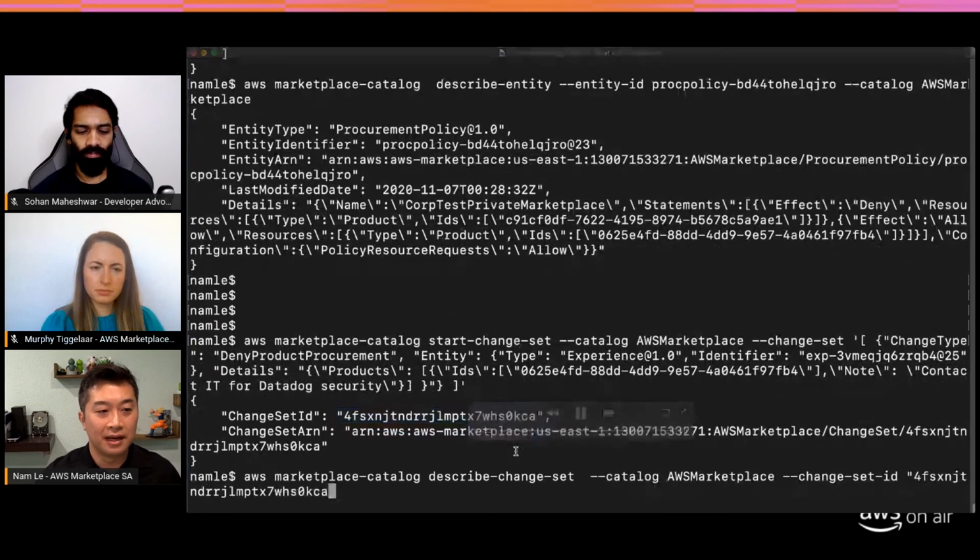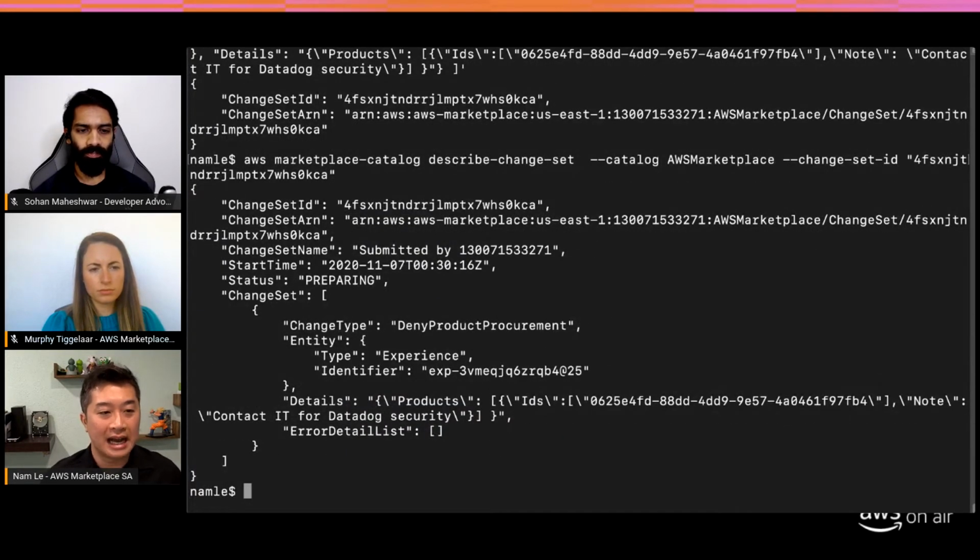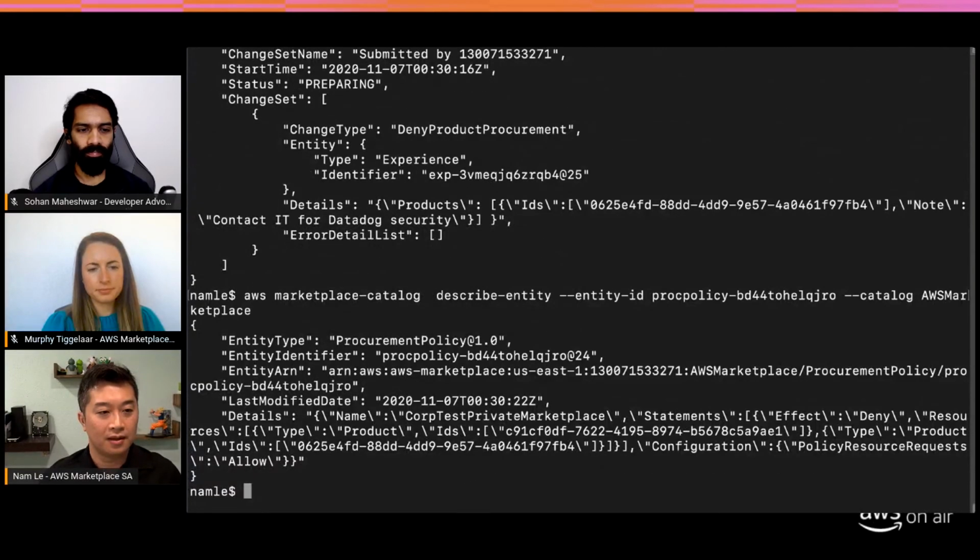So I just removed, or denied, that product from the private marketplace, and the change got recorded with that ID. If I describe that ID, you see that the product has been removed. And you can put a note in to say you can contact IT for Datadog security products, or it could be any product as well. So you can see that product was denied with that product ID in the procurement policy again.